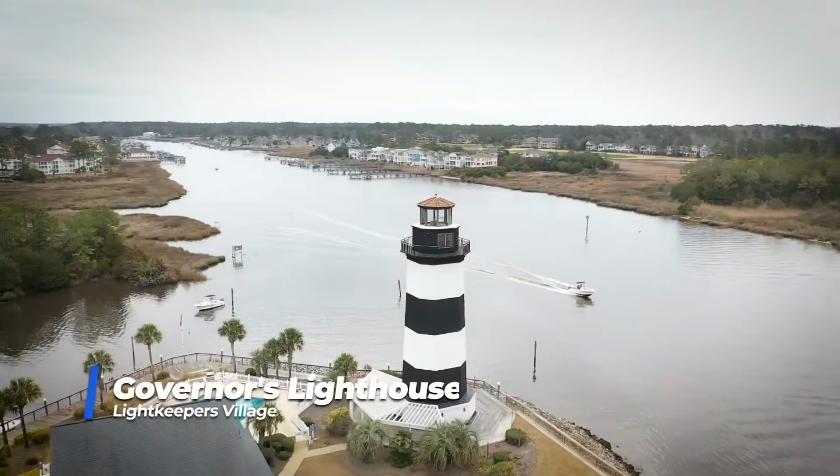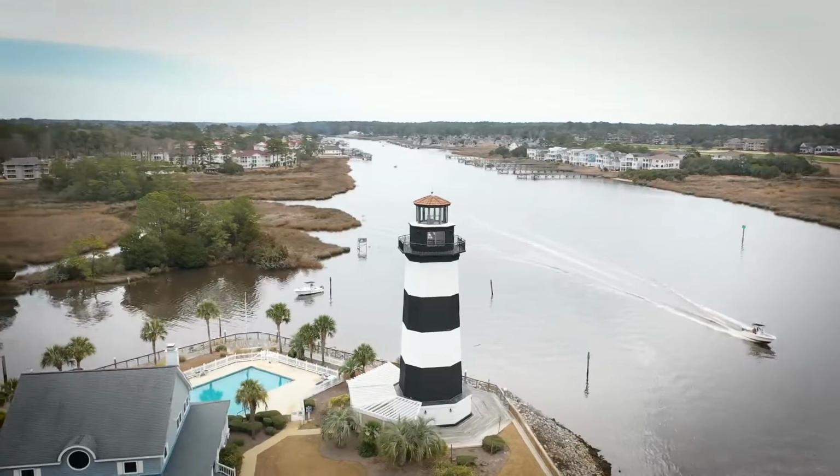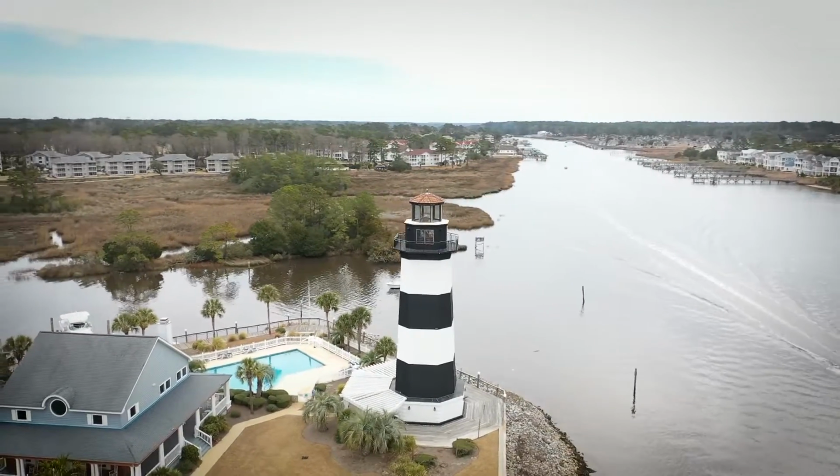Now, the way that Lightkeeper's Village got its name was because of a lighthouse. I'm down here right now. The very end of Lightkeeper's Village is called Lighthouse Point. This lighthouse behind me is called the Governor's Lighthouse. It was commissioned in 1984 to honor all of the governors in South Carolina, both past and present.